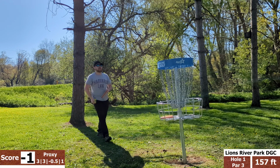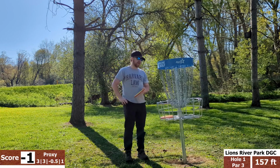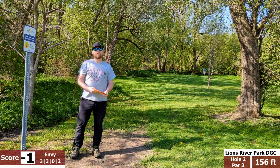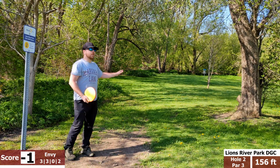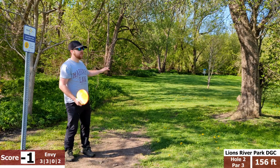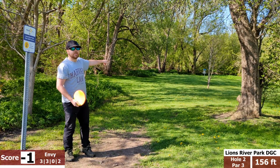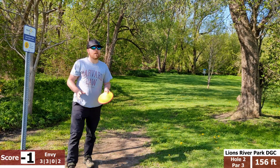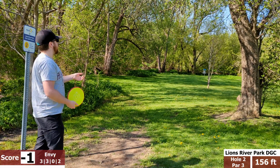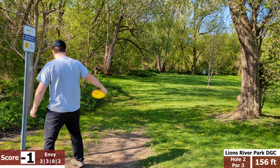I've always relied a lot on my putting to get the job done, but I've been in a putting slump for the last month, so I need to start relying on the rest of my game. Hole 2, it's 156 feet, just kind of straight ahead. There is a tree in the ideal hyzer line, but there is a hyzer line that goes to the outside of it. There's also a little bit of an anhyzer or turnover line, but I find it really hard to throw a turnover only 156 feet. So I'm going to go with the NB again and just try a standstill hyzer.